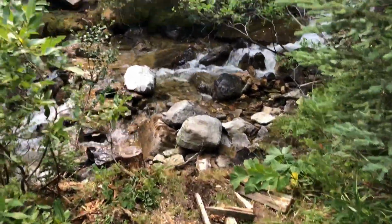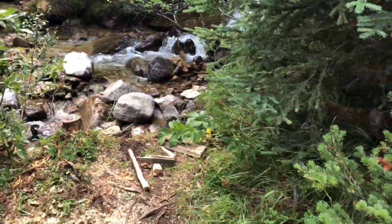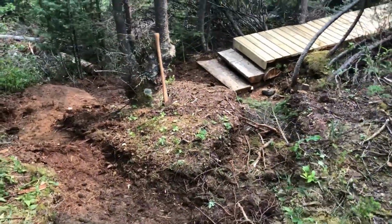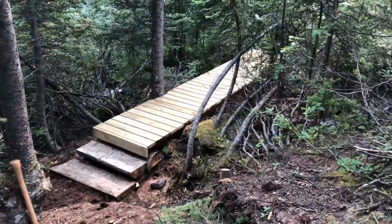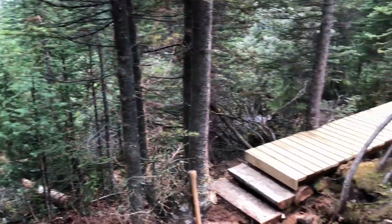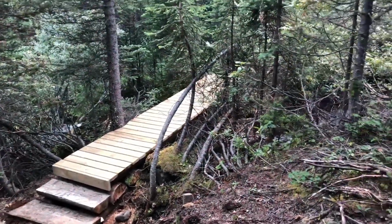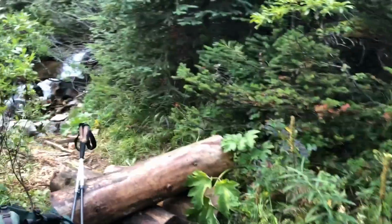Well, this is the old trail here, the old crossing. And this is the work that the ranger just finished doing. He's got an axe. He's chopped out a few things, and they got a nice new bridge. That's pretty cool. I met him on the way, they were heading up after they finished this work. Good for them. It's nice to see some trail work happening.